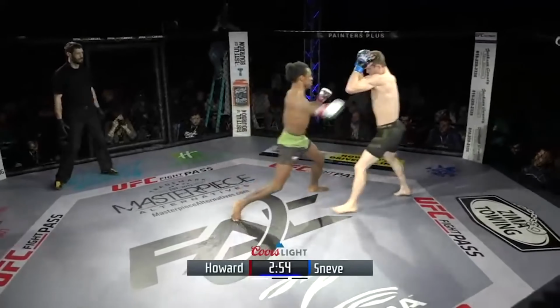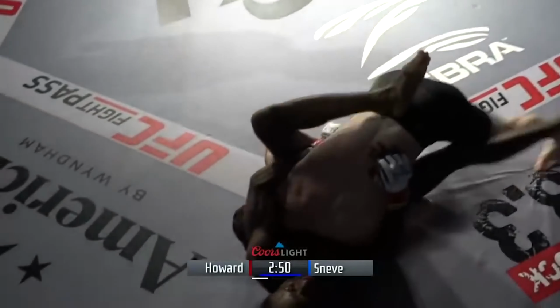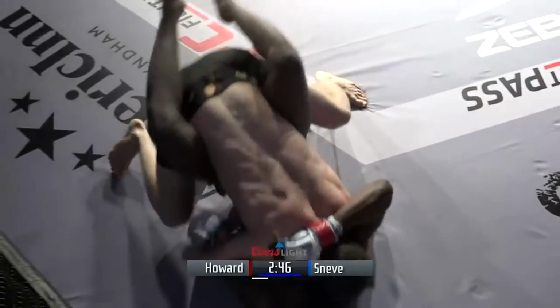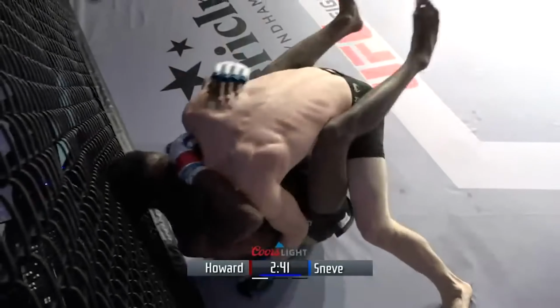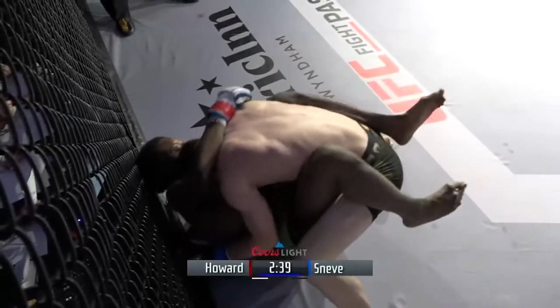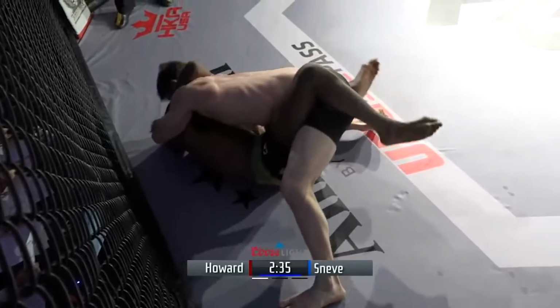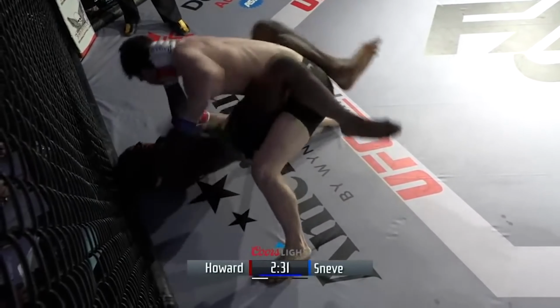Kelton Sneve, left right punch and a takedown by Kelton. Anteze Howard is on his back. Nice level change to get out to the side. He's working his head against the fence. Kelton Sneve wasting no time to get this bout to the ground. Howard's got to control that posture. Don't let him sit up and rain down shots.